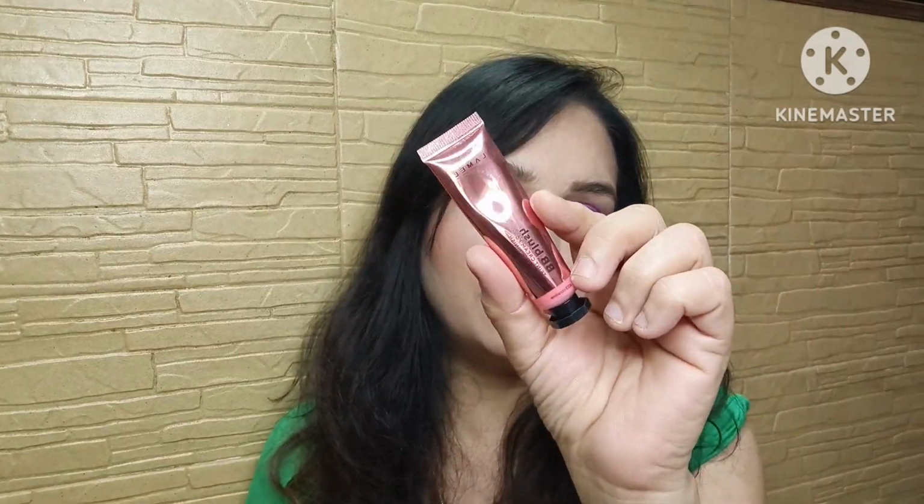Guys, next up I'm going to talk about blush. So this is Lamel's BB blush. This is in the shade Coraline 403. So this is a coral color blush. It's cream based blush and it's a dewy blush.